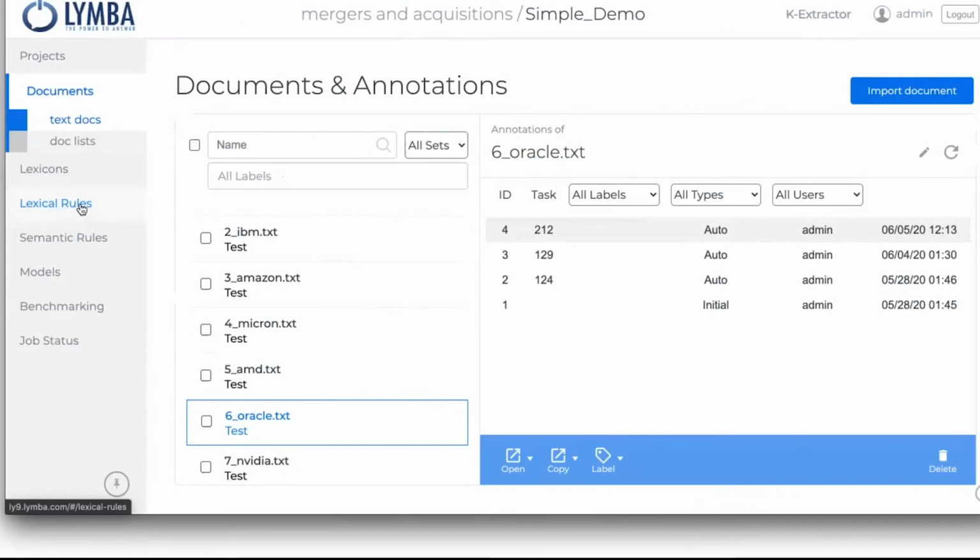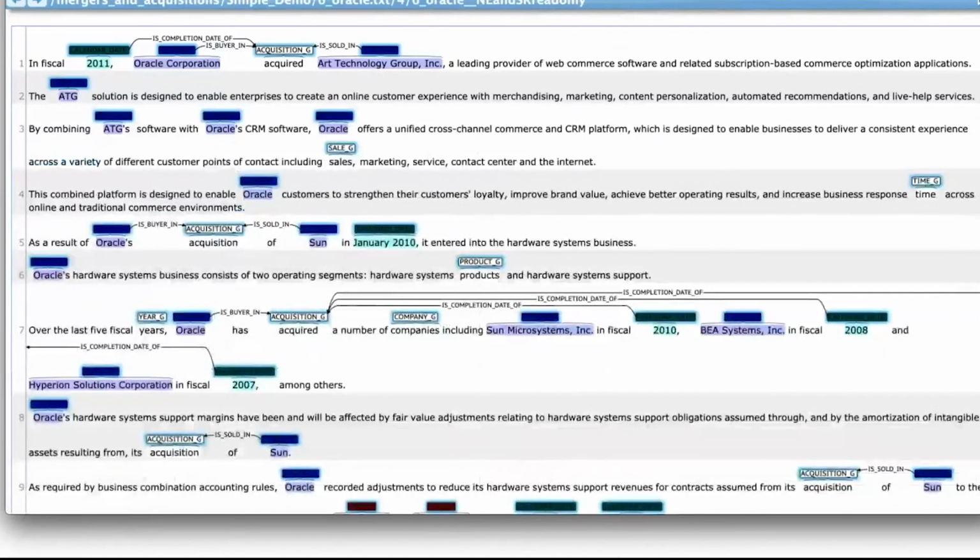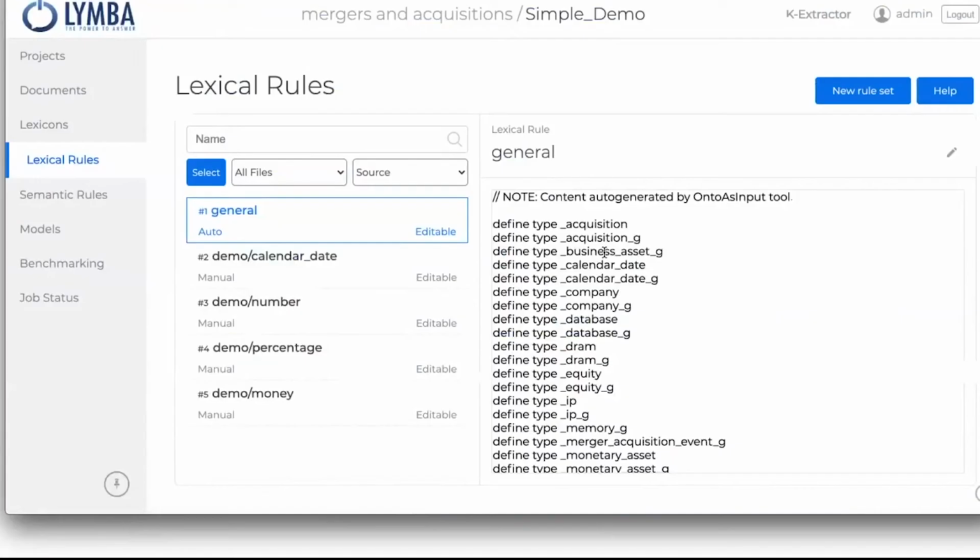Back in Studio, we can see how the applied rules were generated. Here we can see that our rules were automatically generated by the Onto's input tool, which essentially converts the ontology into a set of rules. There are a few ways to make changes to these rules, which can be done directly in Studio, annotated on the documents themselves, or adjusted in the ontology. Once the rules have been established, all the data can be processed, and the final step in the pipeline is to convert the data into RDF triples for store in your graph database.